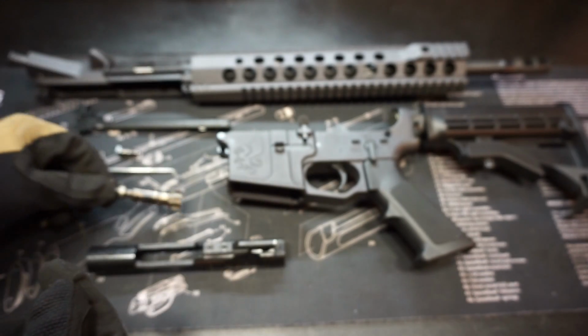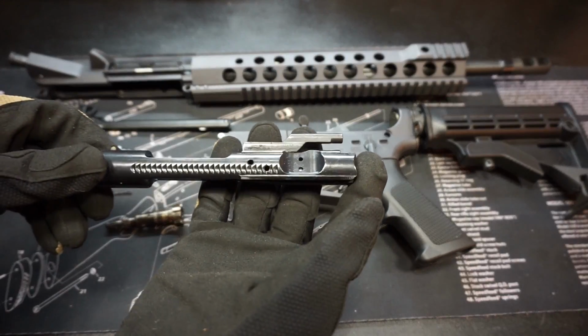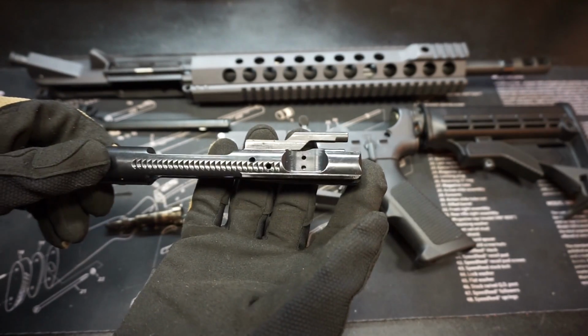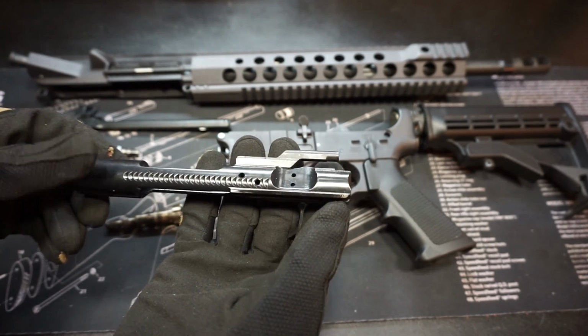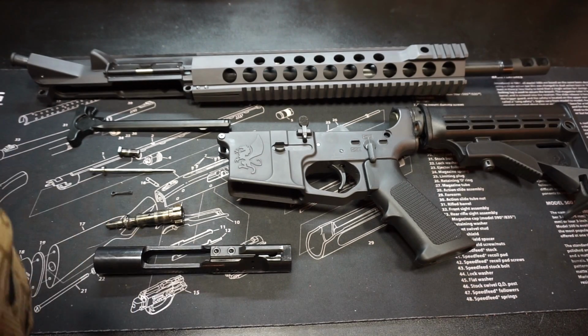Leads me to believe that I may have purchased a rifle that's been sitting on the shelf for a while. The bolt carrier is the original one. It did come back with some extra wear, so it looks like they did some considerable testing before they gave it back to me, so that made me feel a lot more comfortable taking it to the range this weekend.